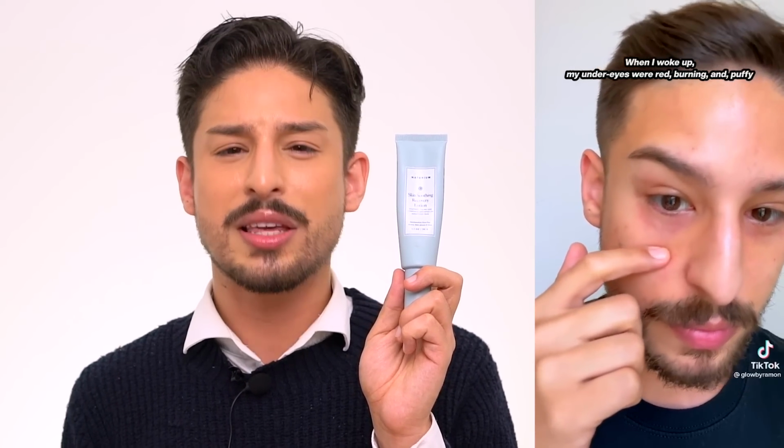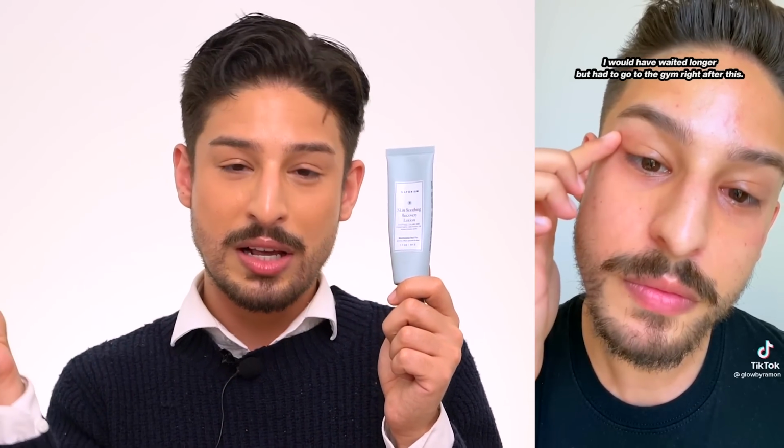I did a video on Instagram where I tried a product, I think it was a sunscreen, that really burned my skin, and I had these really bad red patches right here around my eyes. I put this on, and within half an hour, that redness had pretty much completely subsided. And this whole line really focuses on that soothing element.